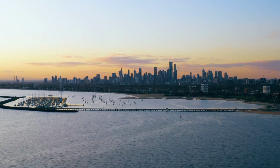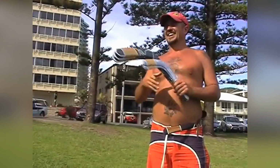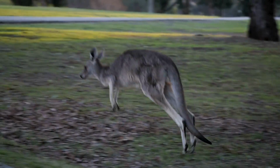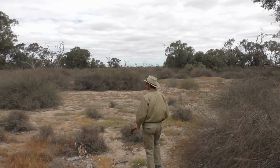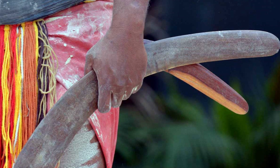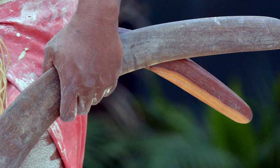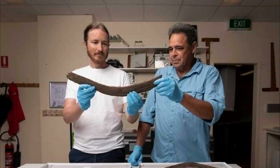It's difficult to think of anything that works better as a symbol of Australia than the boomerang. Sure, you might think of a kangaroo or the Sydney Opera House, but the boomerang would come to mind first for most people. The history of the boomerang in Australia goes back to a time long before the first Europeans were sent there in exile by the British government.